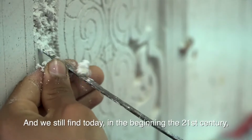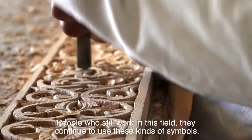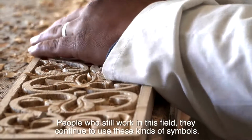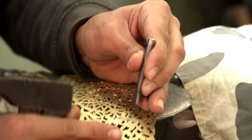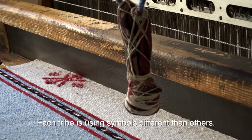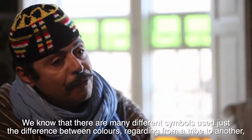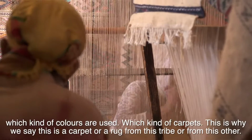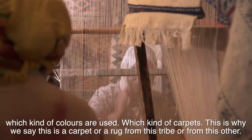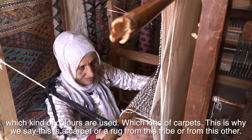We still find today, in the beginning of the 21st century, people who are still working in this field, and they continue to use this kind of symbols. Each tribe is using symbols different than others. We know that many symbols are used, just the difference between colors from one tribe to another, which kind of colors are used, which kind of carpets. This is why we say this is a carpet or a rug from this tribe or from that other.